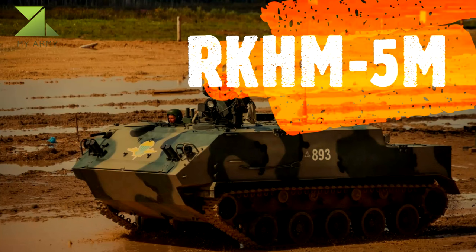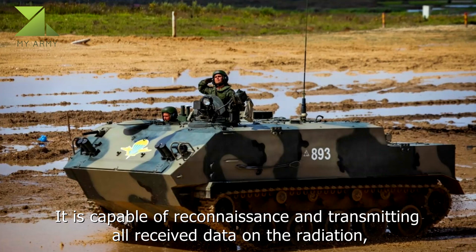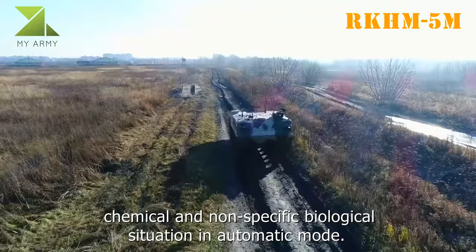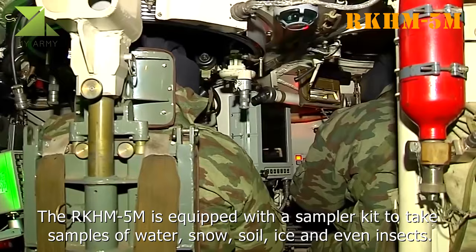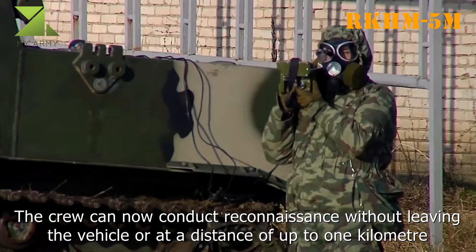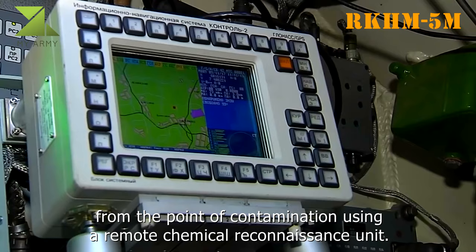RKhM-5M. It is capable of reconnaissance and transmitting all received data on the radiation, chemical and non-specific biological situation in automatic mode. The RKhM-5M is equipped with a sampler kit to take samples of water, snow, soil, ice and even insects. The crew can now conduct reconnaissance without leaving the vehicle or at a distance of up to 1 km from the point of contamination using a remote chemical reconnaissance unit.